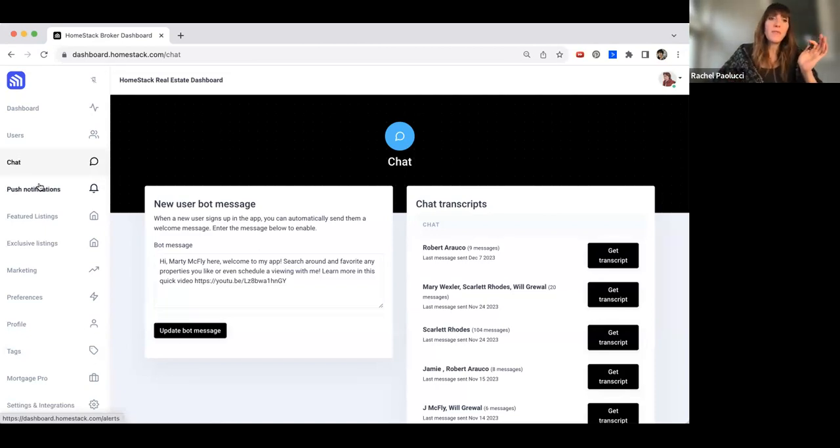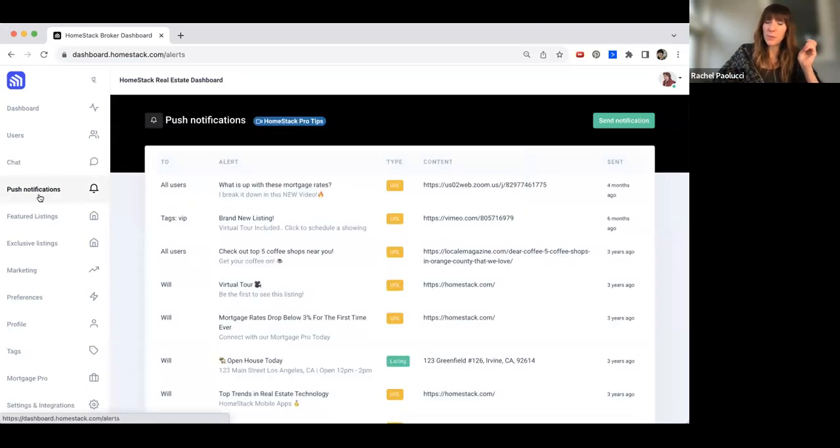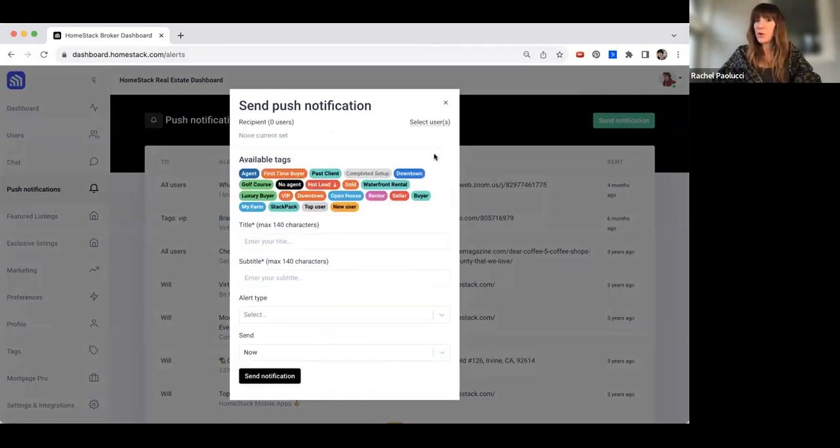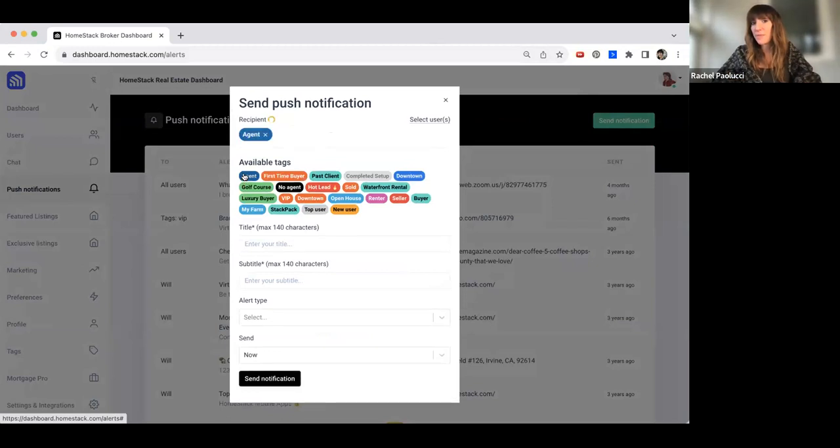Okay, cool. If you want to send a custom push, you click push notifications, the green button in the upper right, send notification. Then you can select all your users, or one person. If you want to select a tagged group, like I was telling you, Evo, if you click the agent tag, that's how you send a push notification to just the agents.